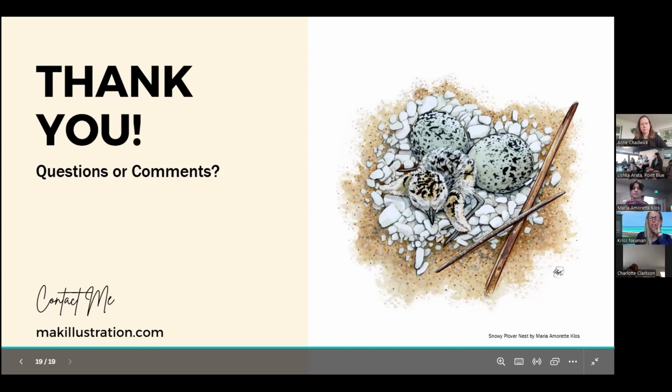One of the reasons that Maria chose to use a picture of a common raven over the back dunes is that it's a predator whose impacts have really expanded all across the Pacific coast in the last couple decades. And that is the predator primarily responsible for nest loss in the higher dune areas.